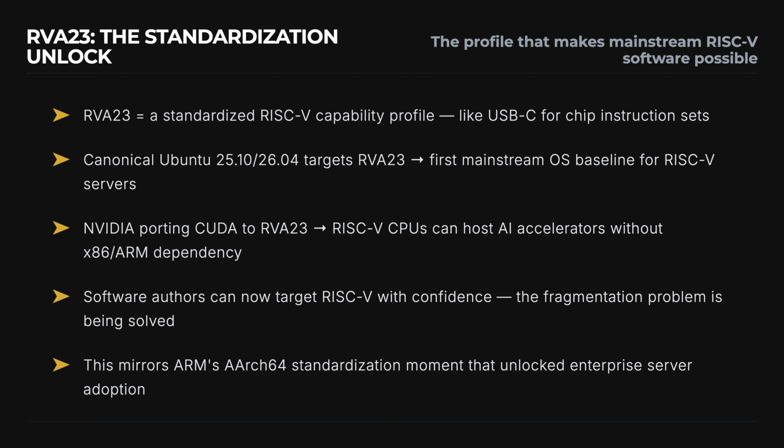The impact of RVA23 is most visible in two headline developments. First, Canonical announced that Ubuntu 25.10 and 26.04 would target RVA23 as their baseline, which means the most widely deployed Linux distribution in server environments will run natively and optimally on RISC-V hardware. Second, and perhaps more consequential, Nvidia announced it was porting CUDA, the dominant programming framework for AI and GPU computing, to the RVA23 profile. That means RISC-V CPUs can serve as the primary host processor in AI training and inference systems, potentially eliminating the dependency on x86 or ARM host processors entirely. These aren't roadmap promises, they're ecosystem inflection points.